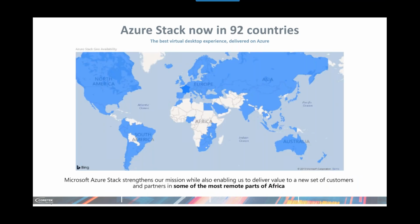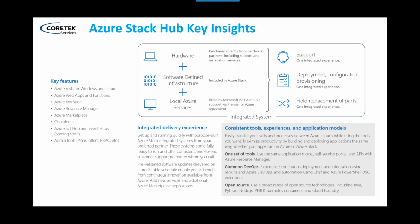Azure Stack is in 92 countries across the world. A lot of that is in the disconnected spaces and HCI spaces, but we're seeing a lot more traction inside of Azure Stack Hub in the enterprise spaces. Customers that are truly trying to balance a DevOps approach, both public into private, and creating automation around ServiceNow and a lot of the other applications that you would intake for self-service and things like that. I'll leave you with some Azure Stack Hub key insights.